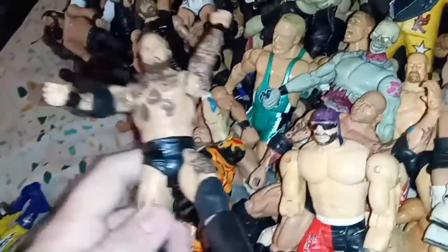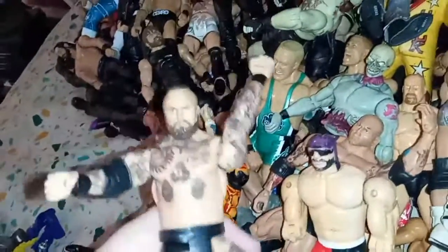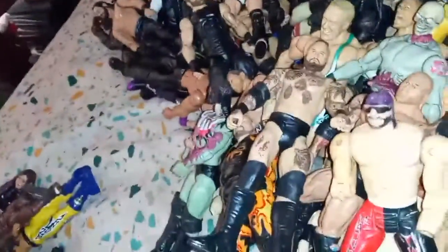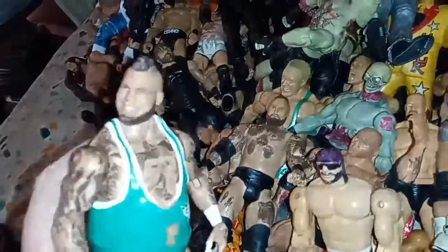Aleister Black. They are making a Malachi Black for all I know, it could be out now, but they did announce an AEW Malachi Black figure. But for now, I got Aleister Black. The basic one, which I use as Malachi Black.